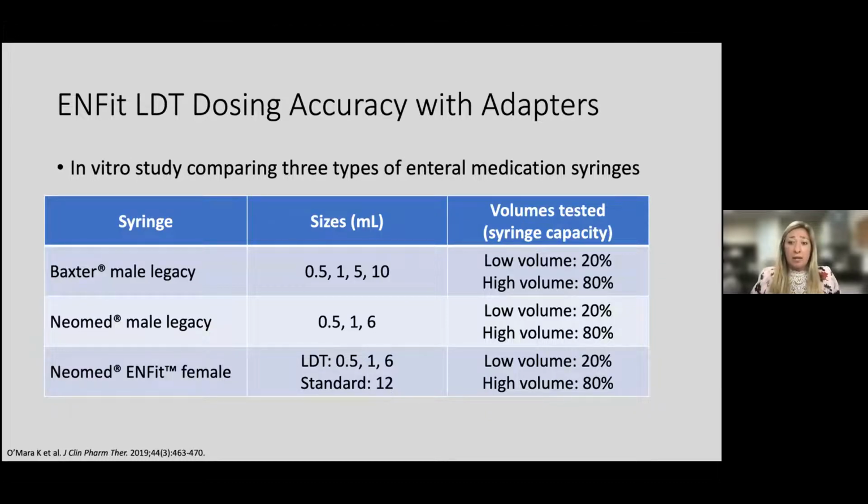So another study that we did previously at my former institution, which was the University of Florida, the original one that we did, was evaluating the Lotus Tip dosing accuracy with the use of the adapters. Similarly to the study that we completed comparing it to the NS2, we looked at it as compared to the Baxter Male Legacy syringes. We also looked at the Neonatal Legacy syringe and then the Neomed Infit syringes, both in Lotus Tip 0.5, 1, and 6 mL, and then the standard or classic Infit syringe at the 12 mL. And again, we tested these lower and higher volume capacities.